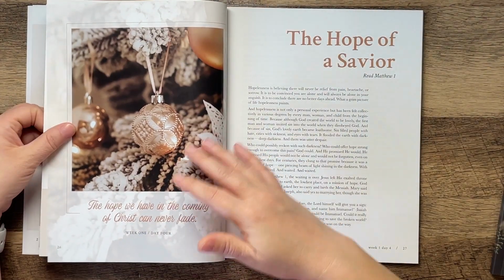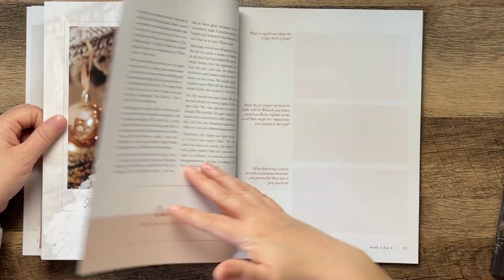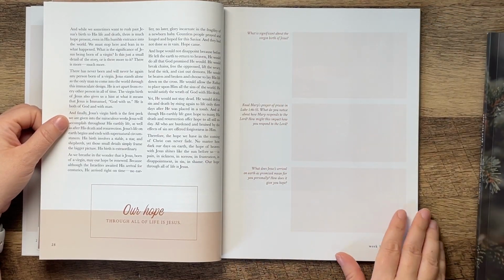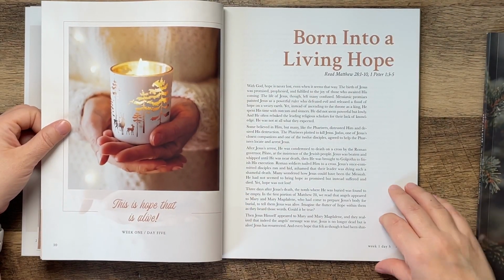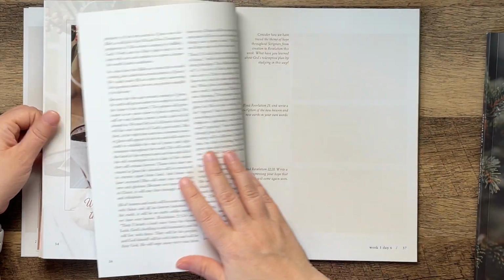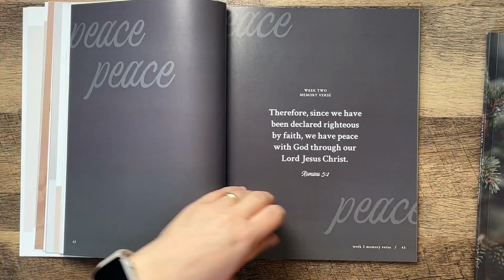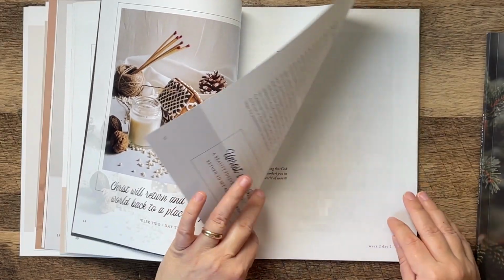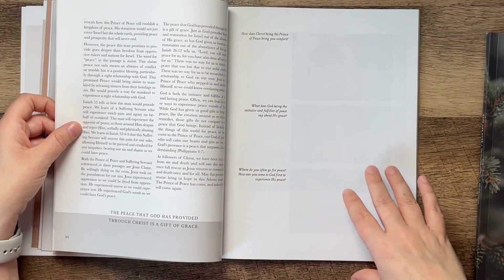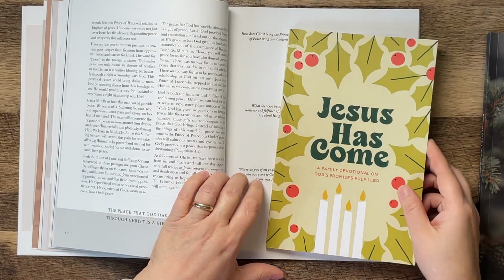It is all of the same content, just different font and different pictures, depending on if you get the his or the hers version. A little bit different coloring maybe as well. But very nice to have this to go through together, I think. There is not an activity section in this, obviously, but it probably is very similar in content to this.